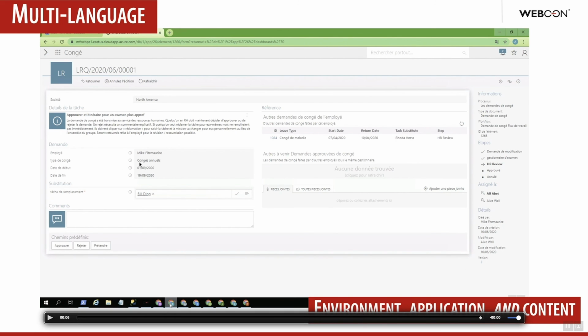So here, this is a choice from a drop-down list of different leave types, and we're seeing it in French because the drop-down list of choices has different columns for English names and French names and German names and so on and so forth. So you get localization of everything.